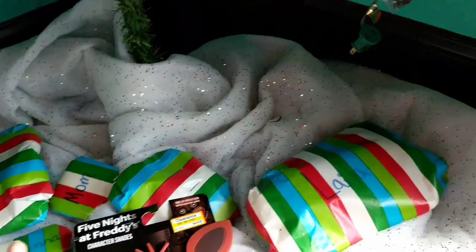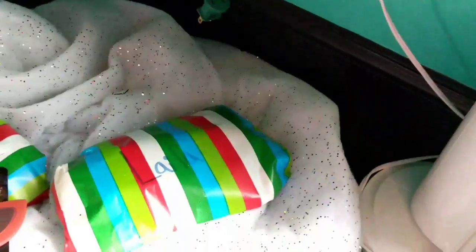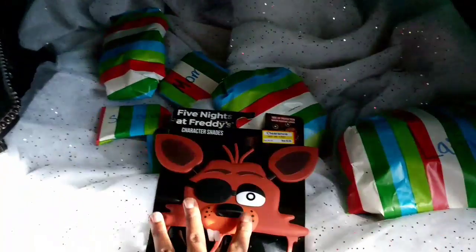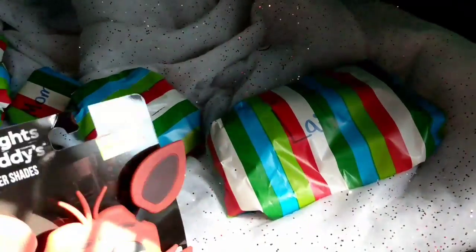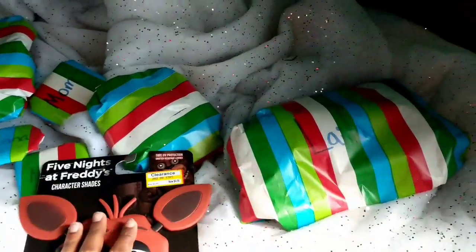I have some presents up under the tree for just random people, and I need to wrap this present. This is for my cousin Layla. As you can see, she already has a present, but I need to wrap this, and she's gonna love it. She's obsessed with Five Nights at Freddy's, so she's really gonna like this a lot.